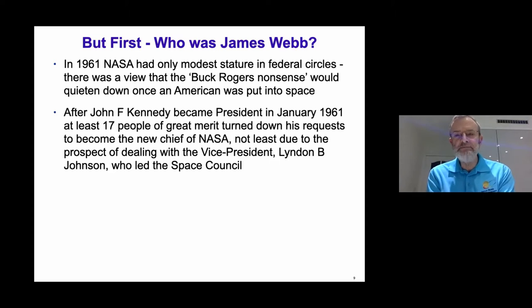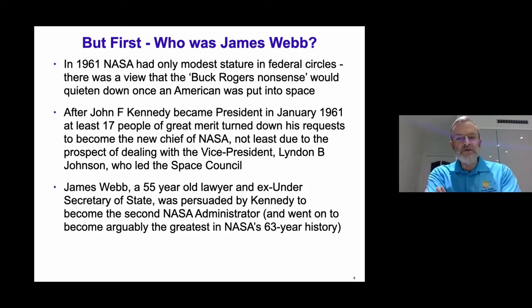And actually, 17 people, very well qualified, turned down the request to be the head of NASA, not least because the guy who led the Space Council was Lyndon B. Johnson, the vice president, or LBJ, who was an extremely nasty piece of work. Those of you of more mature years may well remember some of the things about him. And eventually he persuaded James Webb. He was a 55-year-old lawyer, an ex-undersecretary of state, so he knew how government worked, and he was a smart cookie. He was persuaded by Kennedy to become the second NASA administrator, and many would argue the greatest in NASA's 63-year history.